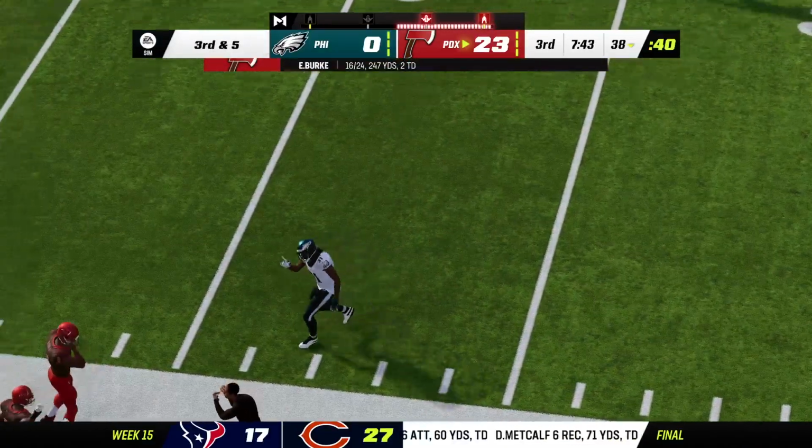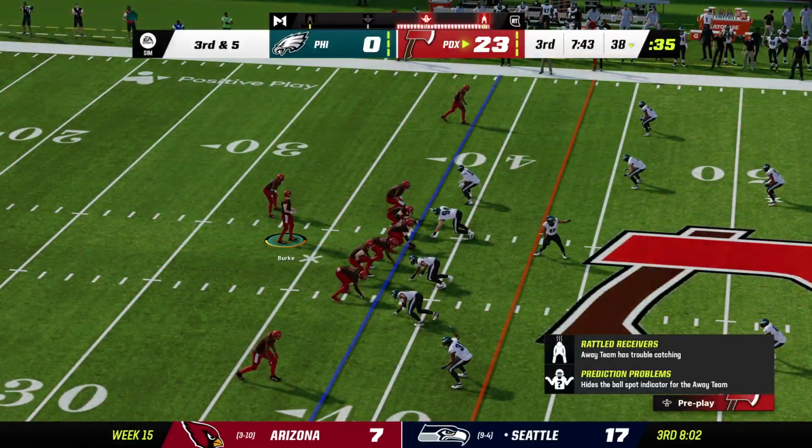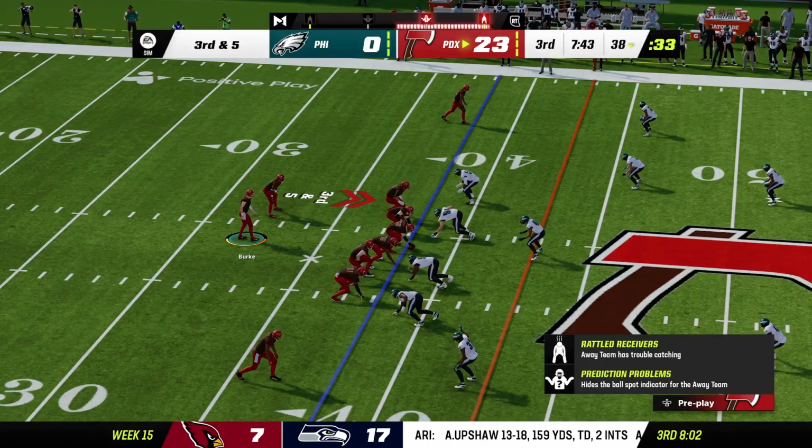And this one taken in on the right sideline, but not in the field of play. They say it's incomplete. The throw led him a little too far. It brings up 3rd down.